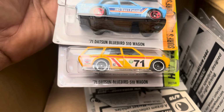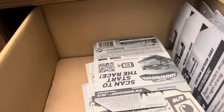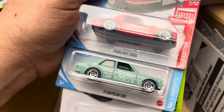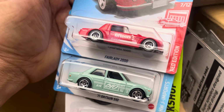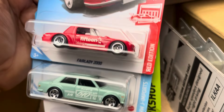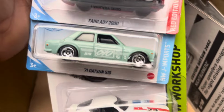So anyone got some Bluebird 510 wagon? Another Bluebird right here. Look at that. 71. Both 71. Nice colors. But we cannot forget our loved ones, okay? We have to remember them every day, guys. In our hearts. In our minds. Fair Lady 2000 Red Edition. That's a hard one to get, guys, because it's Target exclusive. And 71 Datsun 510. When this one came out, too, there was a super of that one.